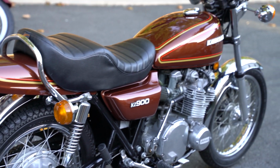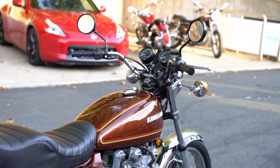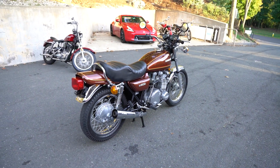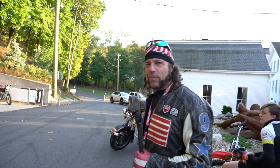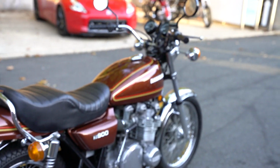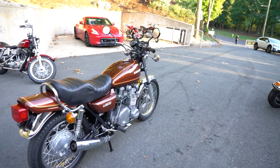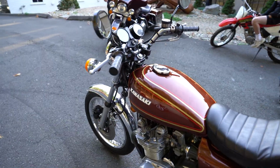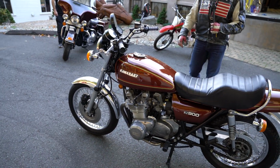I was on a brand new Harley Davidson, and no one cared about a middle-aged guy, actually I think I'm past middle age, I got my AARP card. I had a new CVO Dyna, and it drew virtually no attention. And everywhere we went on the KZ900, people were crowding around it at gas stations. You just don't see too many of these on the road anymore.